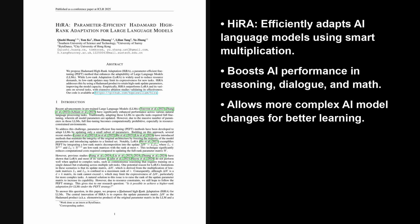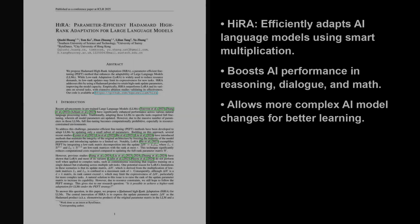So this paper introduces a new technique called Hadamard high-rank adaptation, or HiRA. It cleverly uses what's known as a Hadamard product. That's basically an element-by-element multiplication of numerical grids to potentially create more complex and thus more expressive updates for the model without losing too much of that prized efficiency.